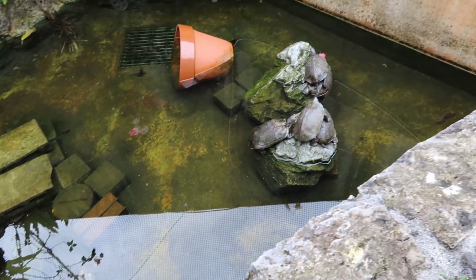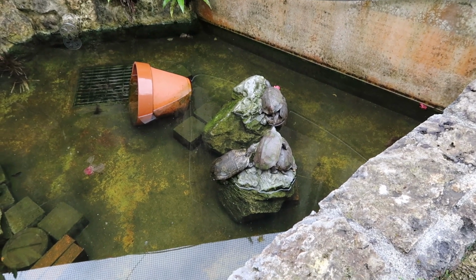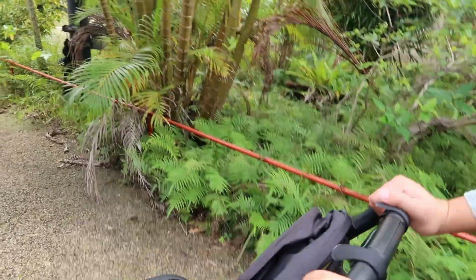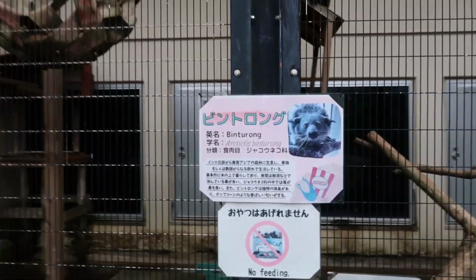Turtles. These are real turtles. Yeah, look how fake. Still they are. Oh my goodness. Not blinking. But do turtles blink? I don't know. I feel like we're in someone's backyard looking at animals. Like someone who has illegally smuggled all of these. Like, yo, you wanna check out my backyard pet? 500 yen.